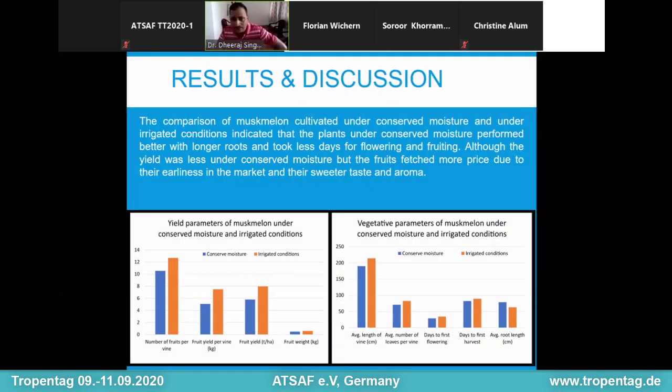Coming to the results and discussion, when we compare the muskmelon cultivated on conserved moisture with the same variety cultivated under irrigated conditions, we find that the plants on conserved moisture perform very much better, with long roots.